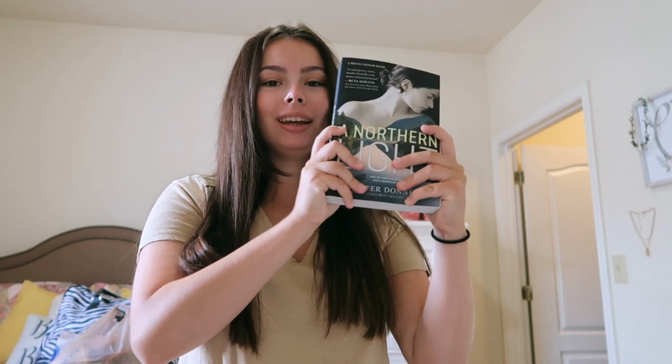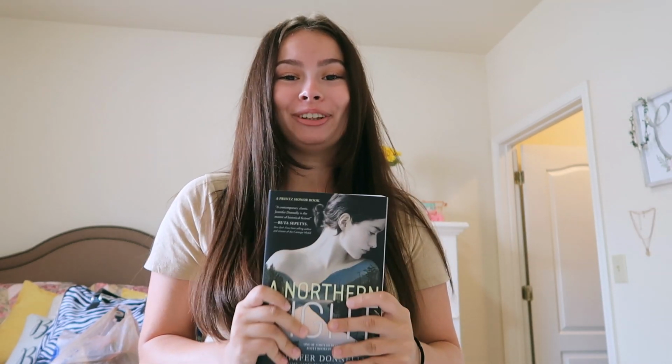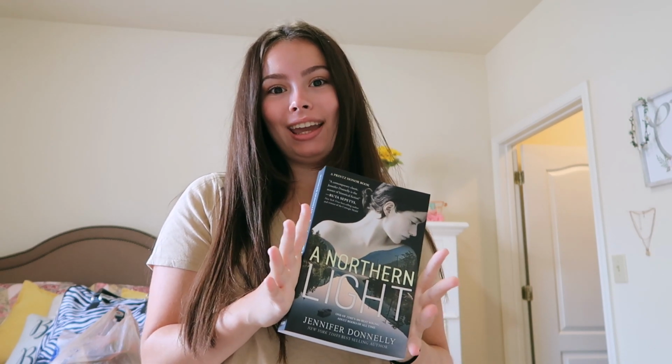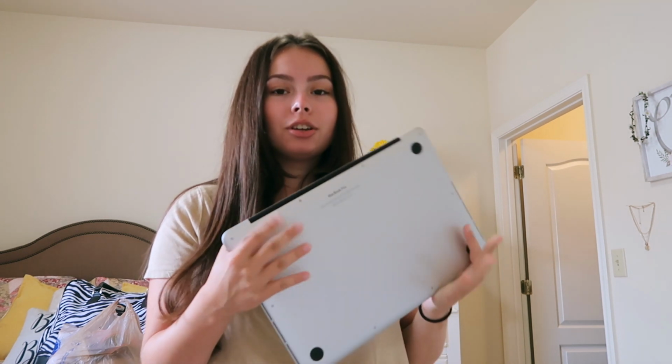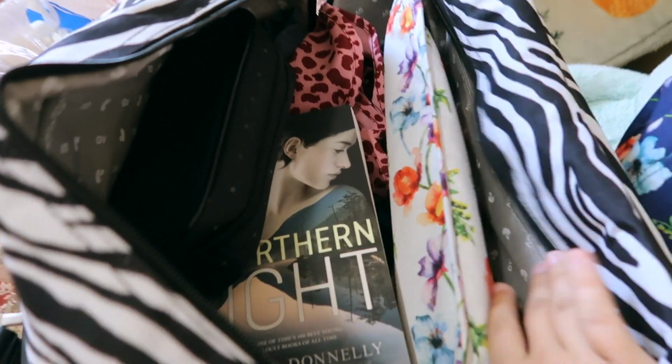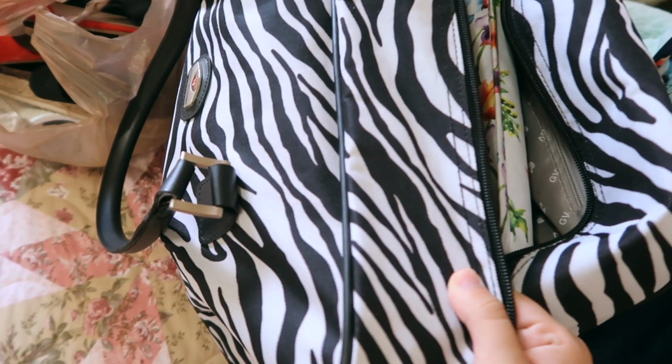And then I'm also bringing a book. So I just got this book and I'm kind of reading another one right now, but I really want to start this one, so I'm going to bring it anyway. And then another thing I'm also bringing is my laptop, because I know I'm going to want to edit the video, this one and the lookbook, once we get those filmed and this video finished. So I just threw my laptop and my book and pins and stuff in my clothing bag.